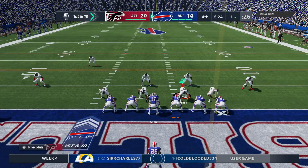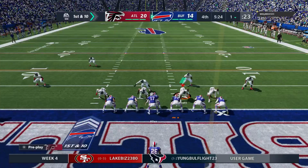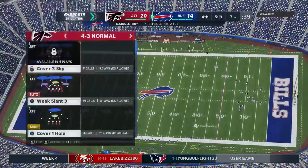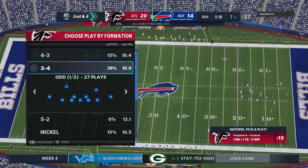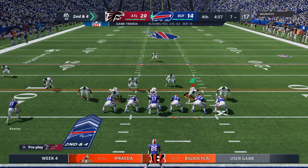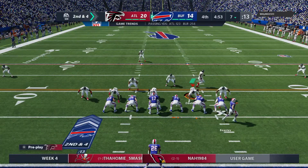He's checking. Switch it. Alert. On 1st down, they'll start out with Singletary. And he'll get this up past the 5 to the 7-yard line. He'll get a nice chunk there on the 1st down run. It's a pickup of 6. Brings up 2nd and 4 at the 7-yard line.